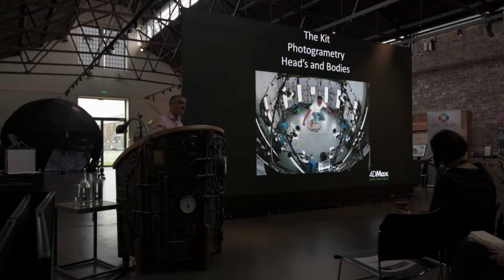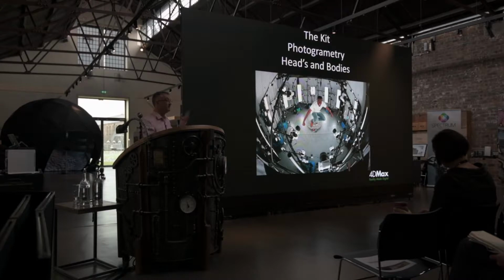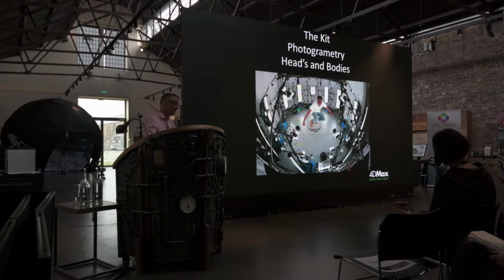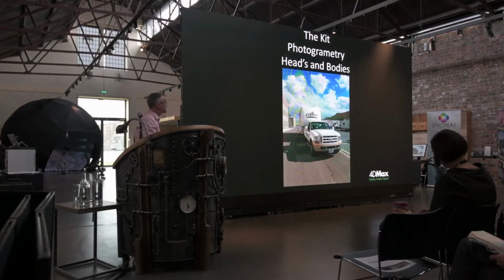All firing simultaneously. So currently, due to the way that cameras work, they don't all quite go at the same time. So in essence, we're firing this at the speed of the flashlights. So at 2.5 thousandth of a second, we can capture something in space. And the colour chart. So that's the big rig.